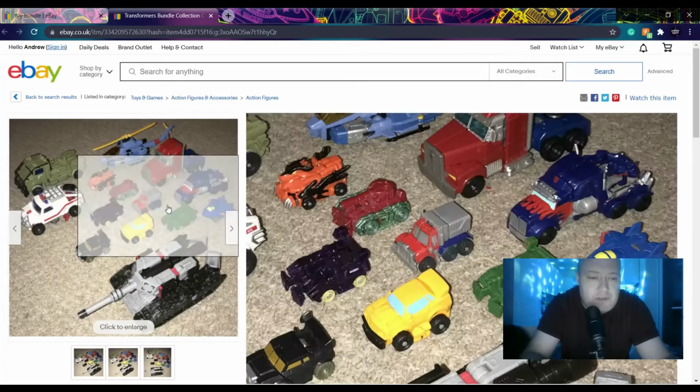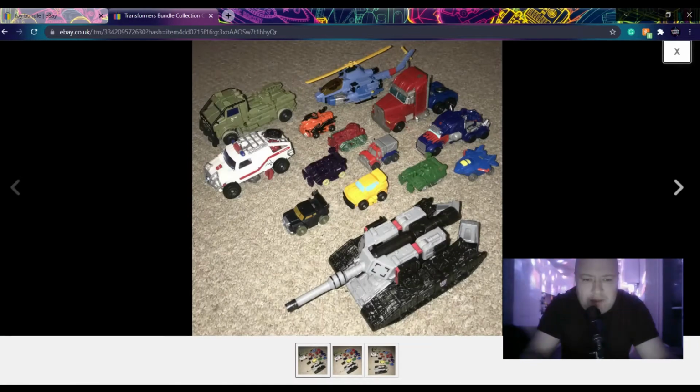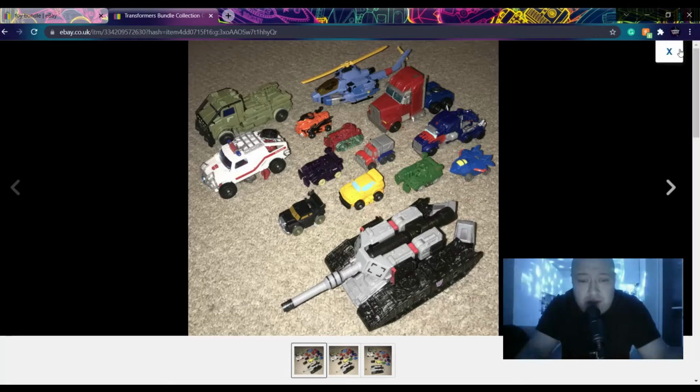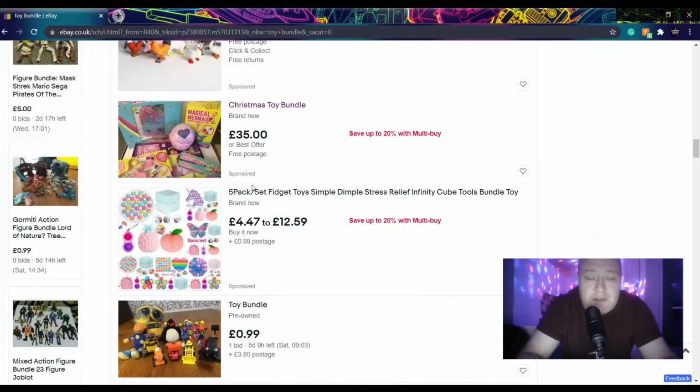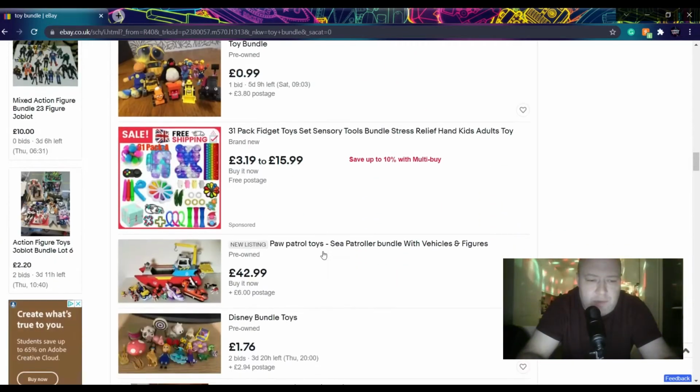But let's have a look at this Transformers one that came up. Okay, so these are all pretty recent ones from the movies and things. So there's live action Optimus, a couple of those, some of the smaller figures. There's nothing there that's really, no, there's no G1 stuff in there or anything like that. If there were G1 Transformers in there, that could be absolutely epic, but there's no sign of anything like that in there. So let's move on.